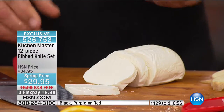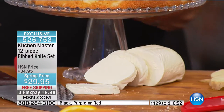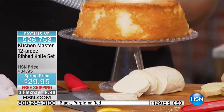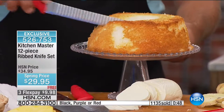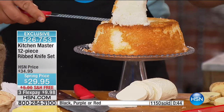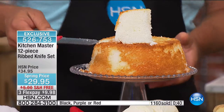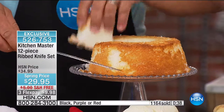And that's the key. That bread knife, look at this. You'll even love that bread knife for things like angel food cake. If you've ever tried to slice angel food cake with a regular knife, look at this. It's like a hot knife going through butter. So you're gonna love the bread knife. You'll love every knife in the set. I didn't even get to the utility knife and the paring knife, but it's nice that you have them all.